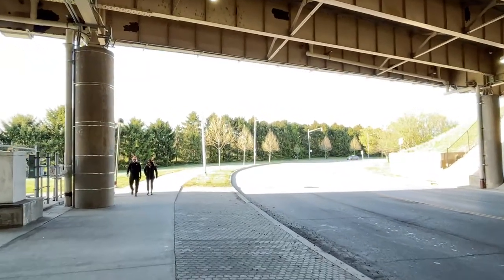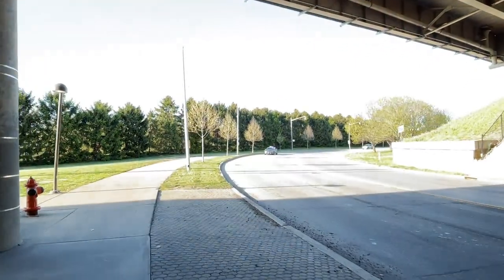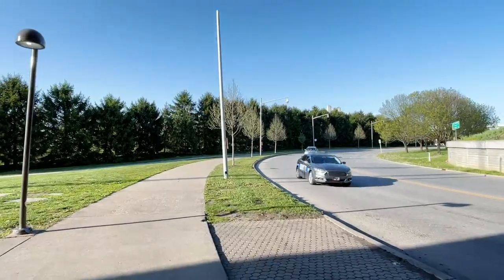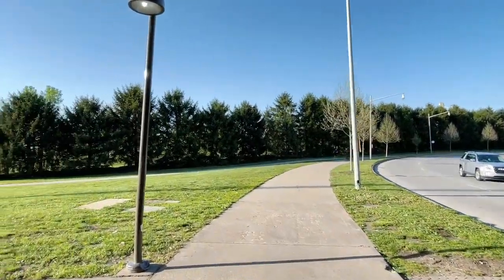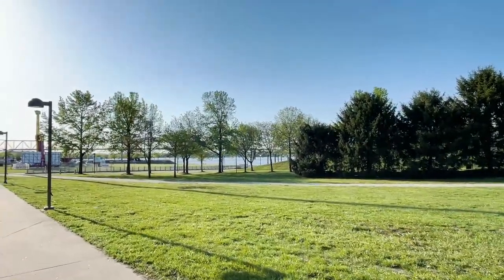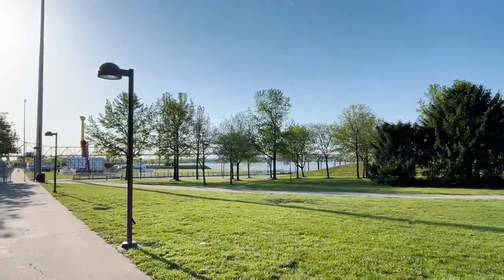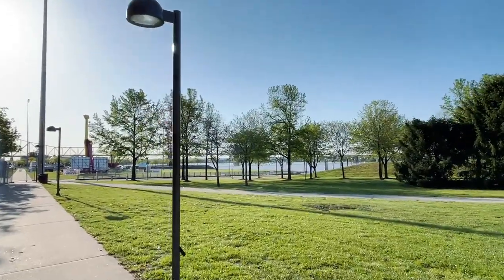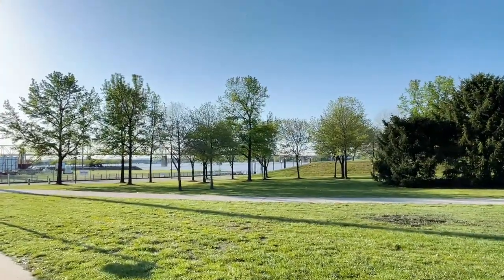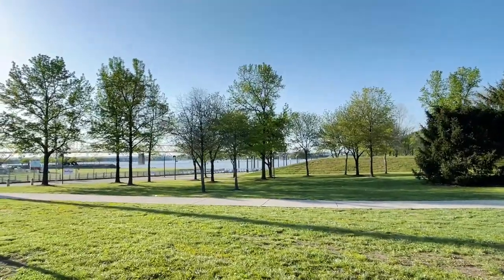Here and be on the actual waterfront, so we'll do that. Might miss the sunset, but we got golden hour. Which is more important, really, if we're being honest. Golden hour is more important than sunset hour.